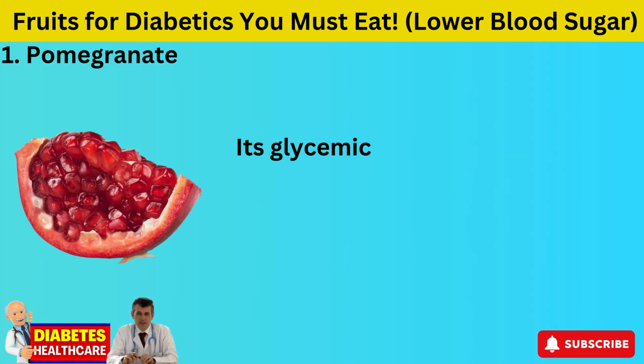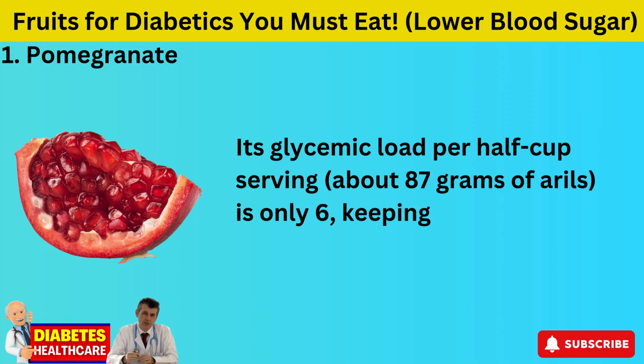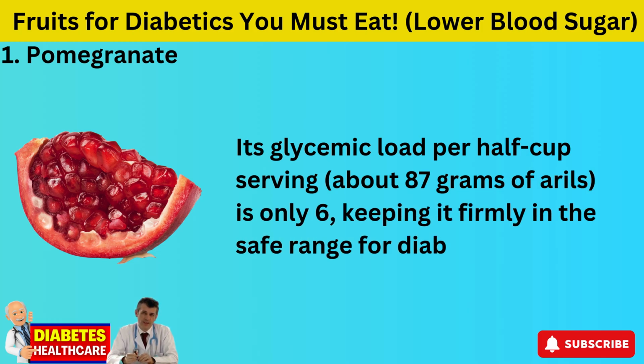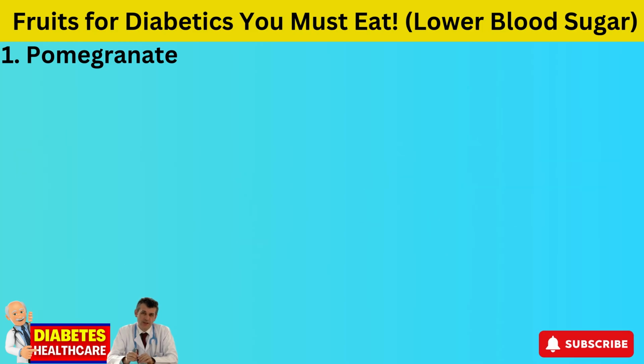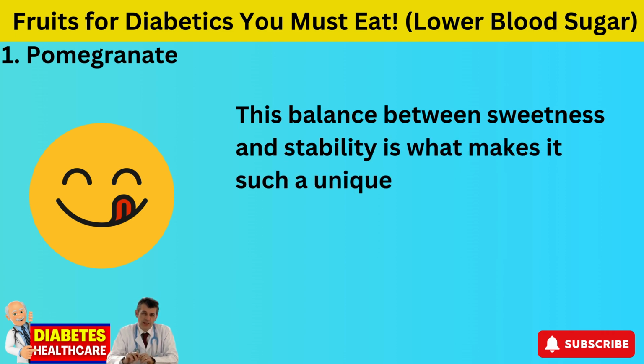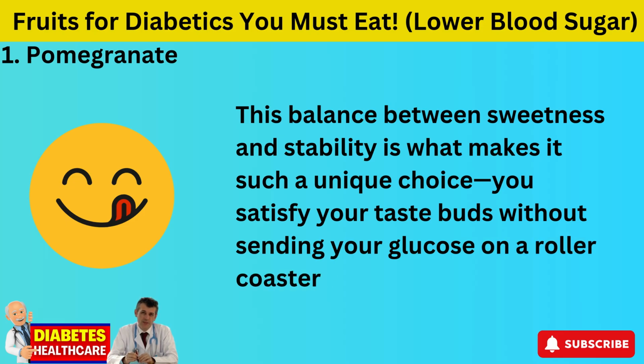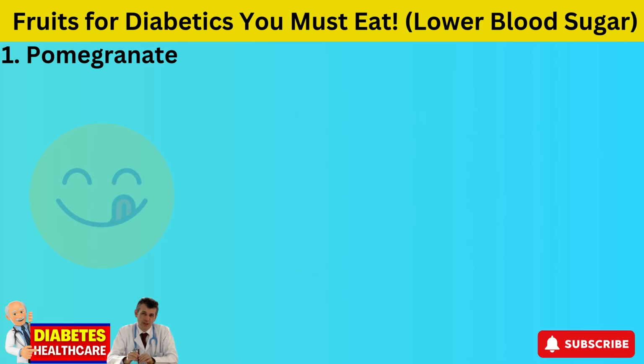Its glycemic load per half-cup serving, about 87 grams of arils, is only 6, keeping it firmly in the safe range for diabetics. This balance between sweetness and stability is what makes it such a unique choice. You satisfy your taste buds without sending your glucose on a roller coaster ride.